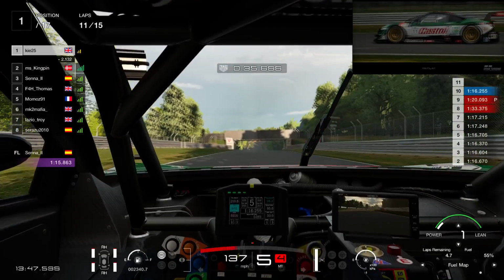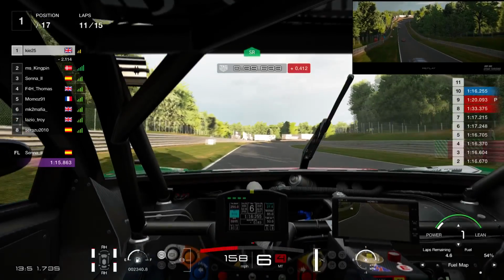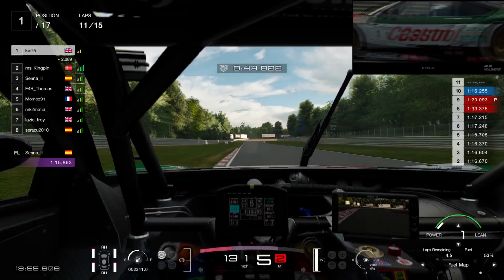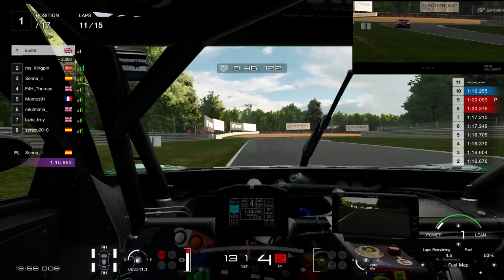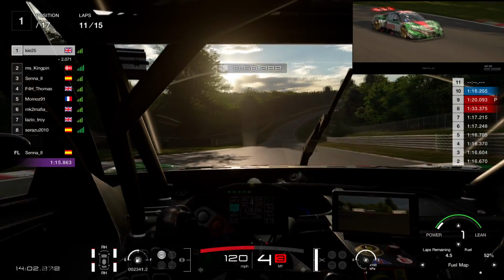Looks like it is a good lap in race condition, but I felt for me to do that it would be risking too much, so there just really was no need to push that hard, especially when you've got a 2 second lead and the guy behind me isn't really making any impression on me. He's actually losing out a bit now.